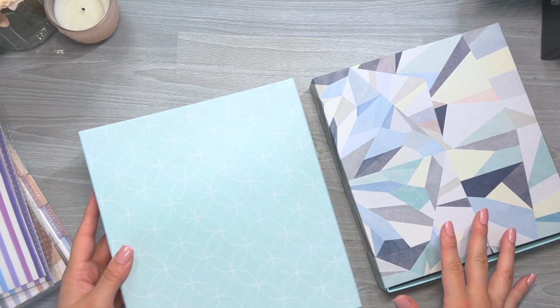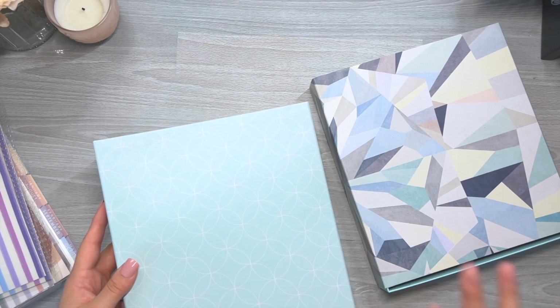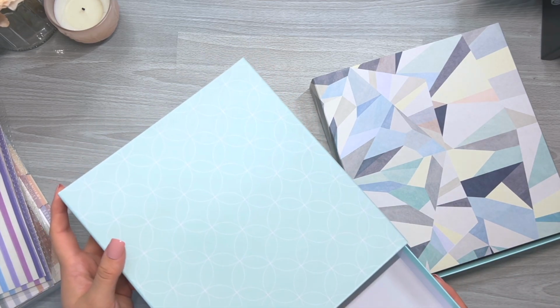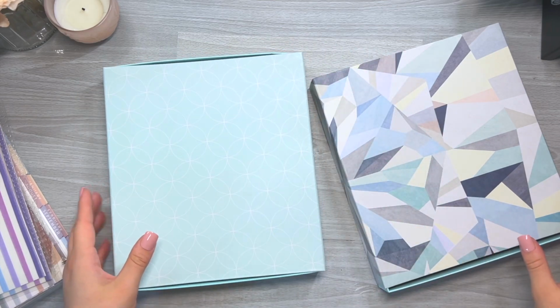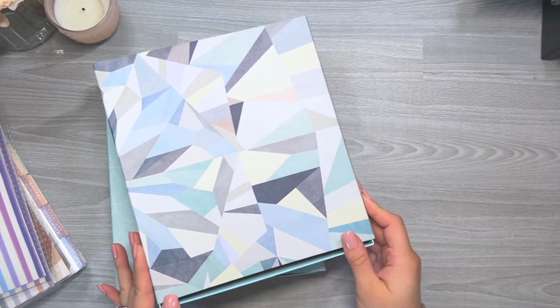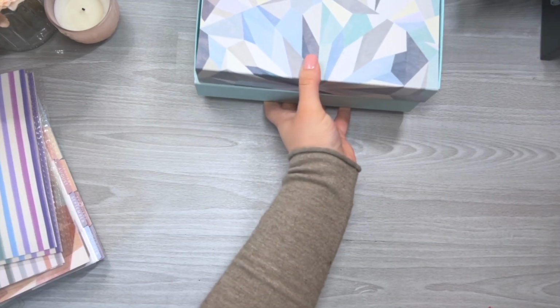They're gorgeous. This one is the mid-century circles, which I'm not a big fan of, but I do love the color that it is in for this design. And then, of course, this is from the Kaleidoscope collection, which I am really sad that I missed. I really do love how this one looks here. All right, I'm going to move those up there.